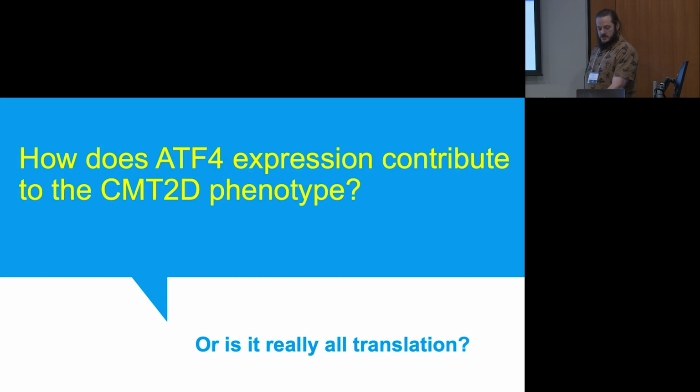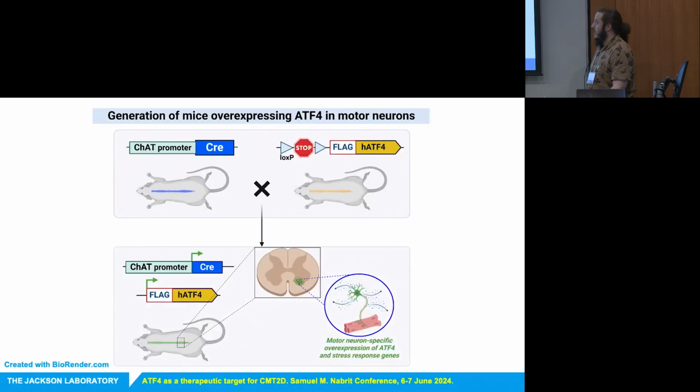really related to translation. So I have been generating mice that overexpress ATF4, specifically in cholinergic neurons, including motor neurons. So I'm using a Cre-lox system. I have a Cre recombinase enzyme driven by a ChAT promoter, and then a FLAG-tagged human ATF4 transgene with a floxed stop cassette in front of it.